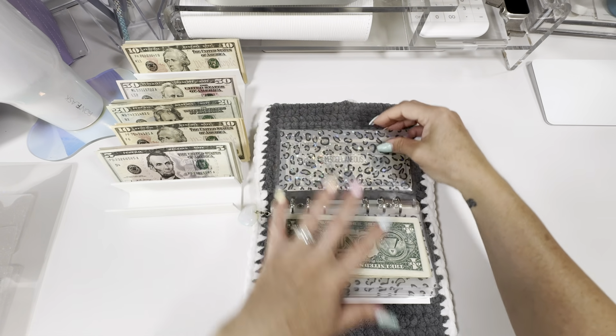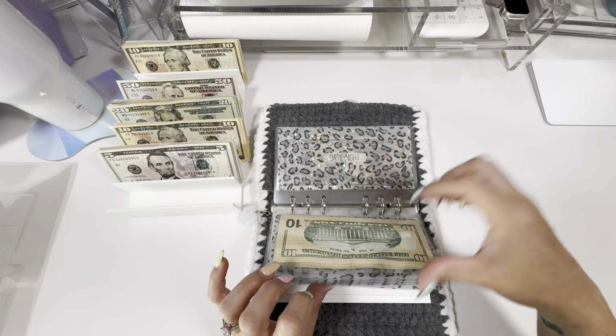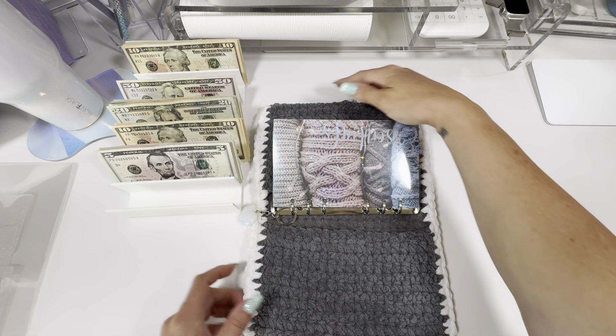All right, so that's it for the miscellaneous binder. I love my snow leopard envelopes. I really just love everything that sparkles and shines. I'm not going to lie, it's just attractive to my eye.